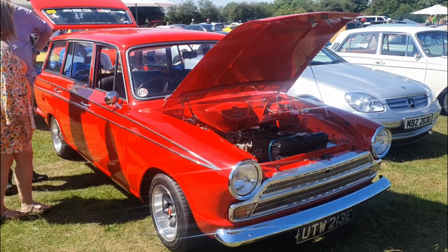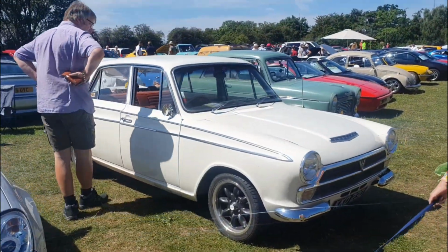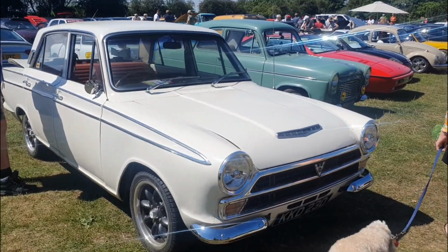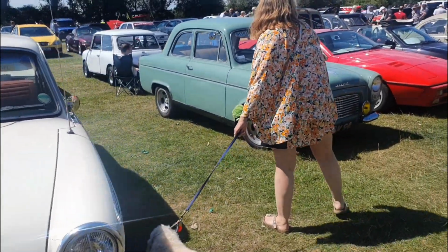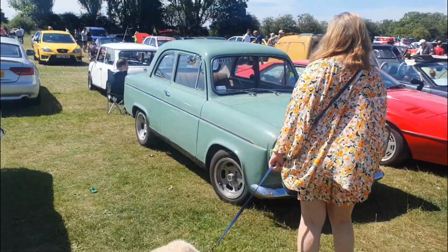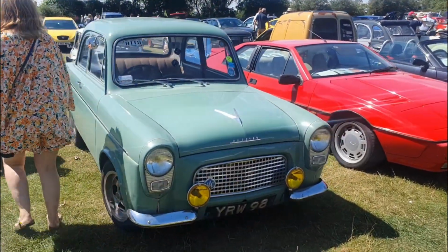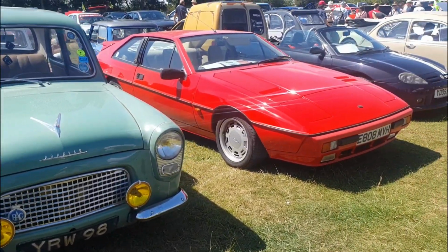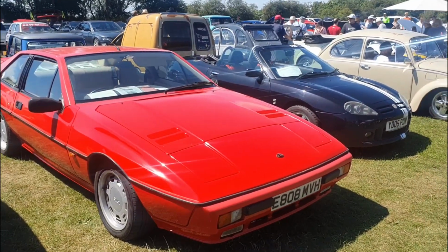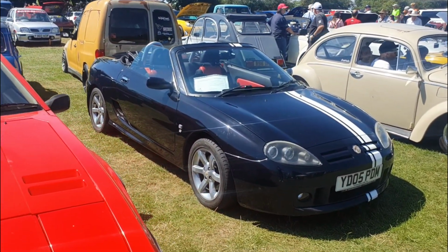I think so. Nice Ford Cortina. Not even sure what mark that is. I need to try and do a bit more research on my old Fords. Next is a Ford Popular, I think, from way back when. Another Lotus Excel. MGTF.